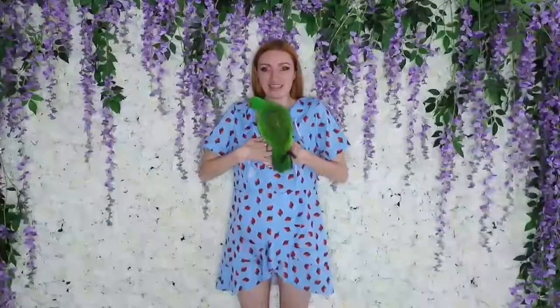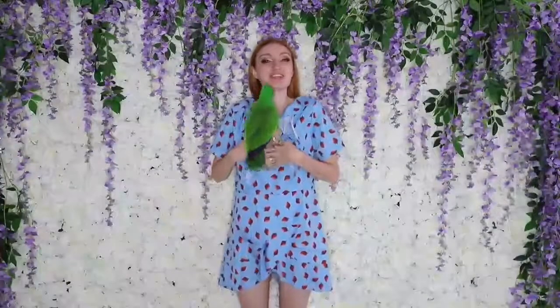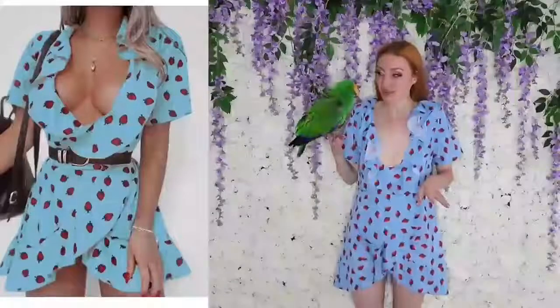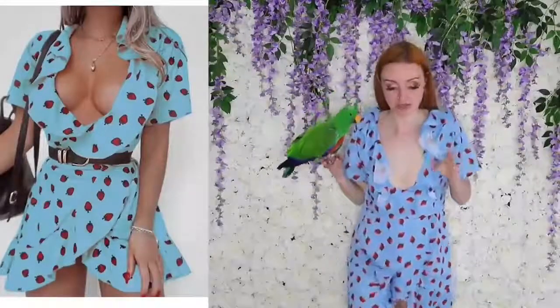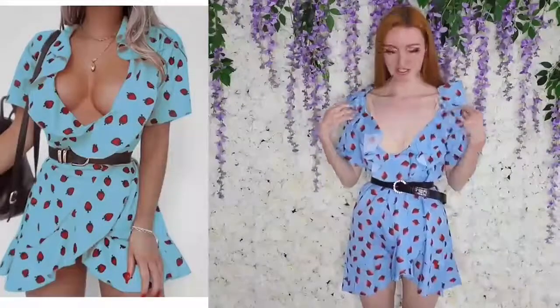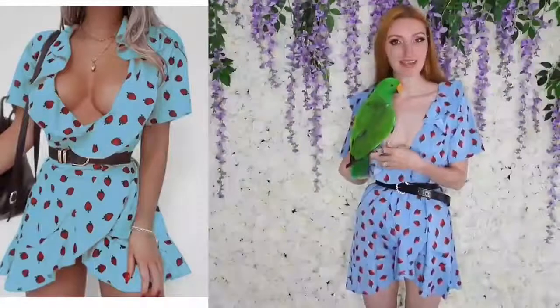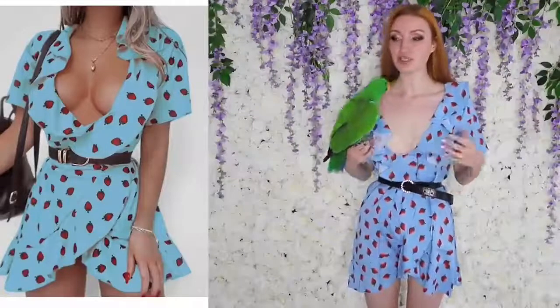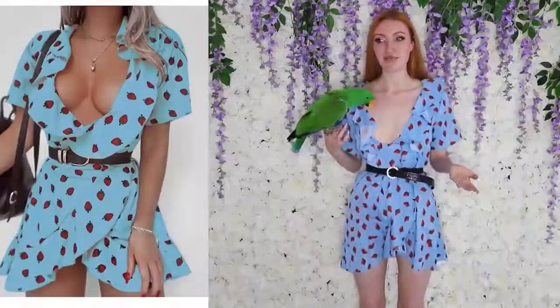Okay, so I can't help but feel like I'm doing something wrong here because this looks terrible. To be fair, in the expectation photo, she was wearing a belt, so I don't know if that's fixed the situation in any way at all. This is just strange. I feel like it's intentional. I guess if you have more going on in this department other than a bird, you might fill it out nicely and it might look more deliberate, but I just look like a child swimming in their mother's dress.